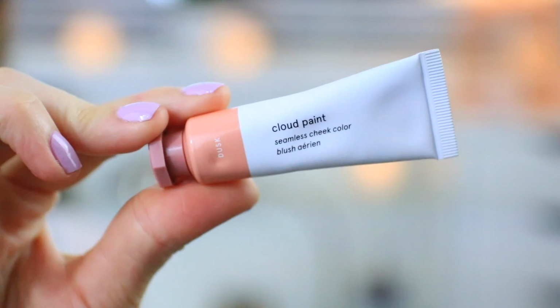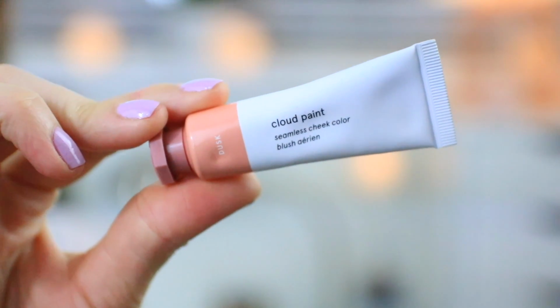And whenever I'm really wanting to look natural and glowy, I always go for a cream blush. So I love the Glossier Cloud Paints. This one is in the shade Dusk. I feel like it's really good for the summer for sure, but I'm just so over winter. I wanted to look a little bit more glowy and healthy, so I'm just blending that out with my beauty blender.